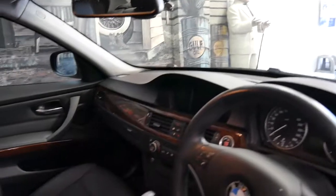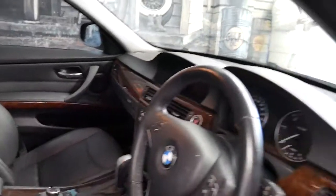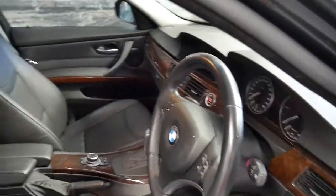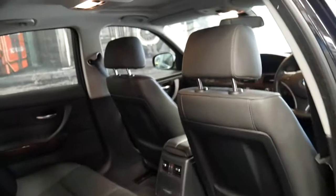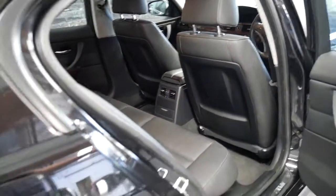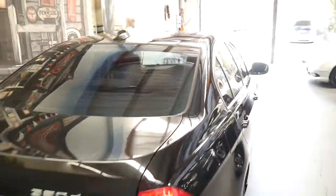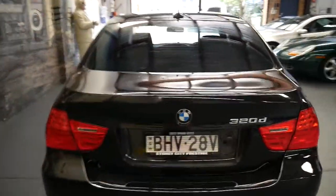Navigation, Bluetooth, push-button start, and electric seats. It's black with black leather interior, and it's got the very nice burl wood grain inserts with an electric sunroof. It's also got tinted windows. It's metallic black in colour, which means it's basically a lot easier to keep clean.